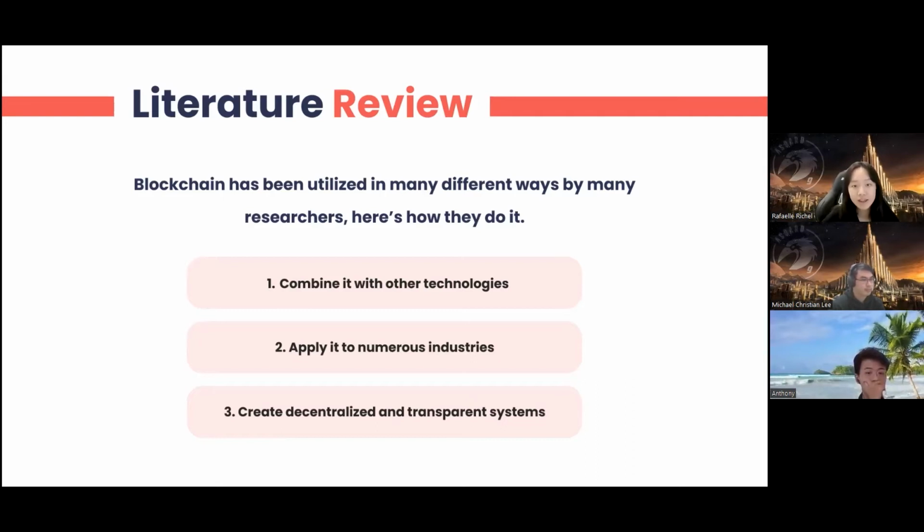Lastly, they have been creating decentralized and transparent systems using blockchain. With attributes that are prime for creating tracing systems, blockchain have been used to create many decentralized and transparent systems, like preventing counterfeiting with NFC technology for supply chains, and using blockchain and smart contracts to create a certificate system that can trace each certificate.